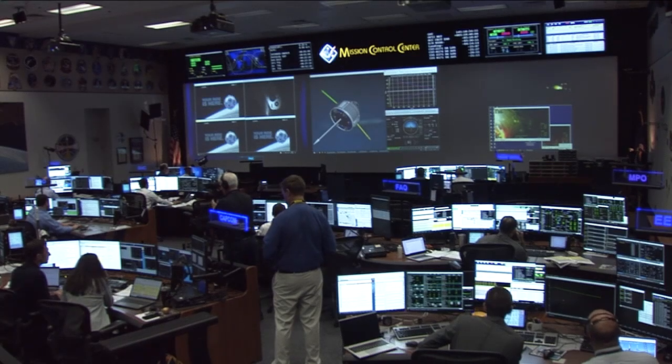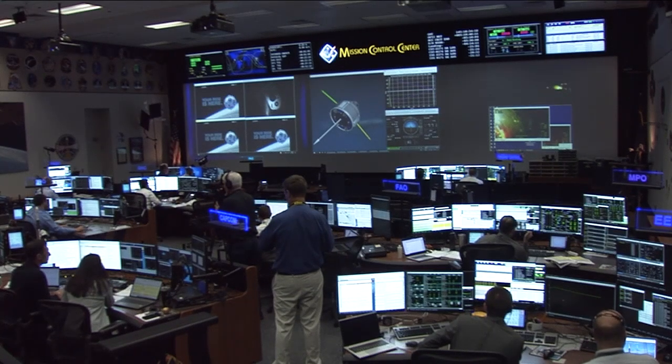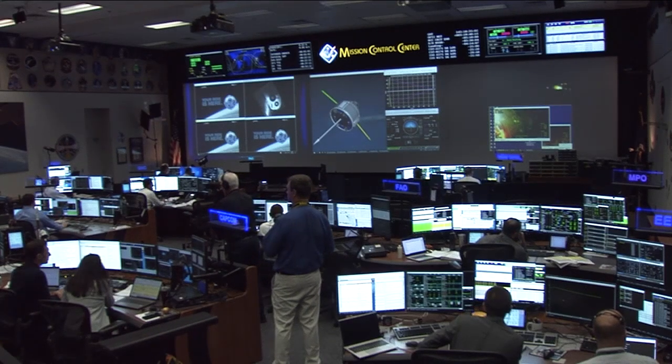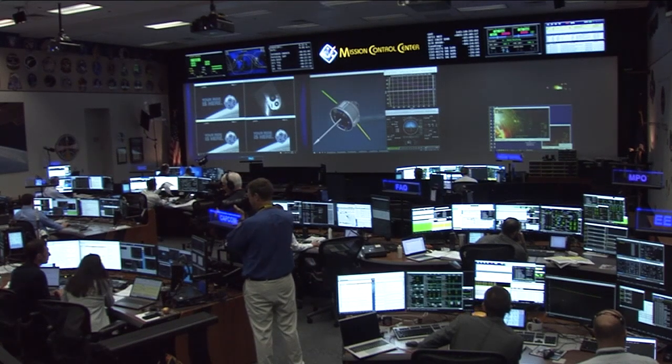Station, Houston on 2, undock ATP has been sent. Be advised that when NDS hook motors are driving, space-to-space comm may be degraded. Station, copy.